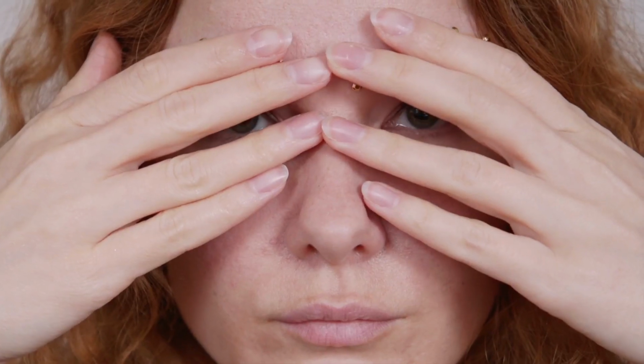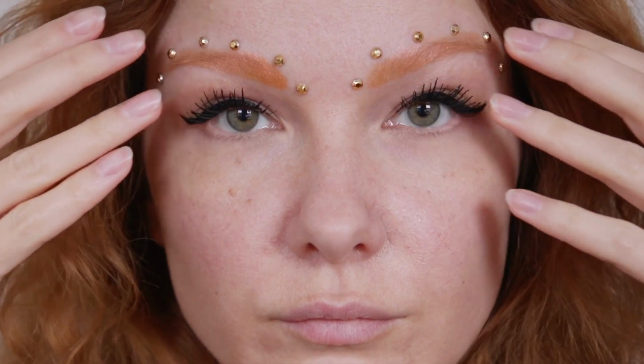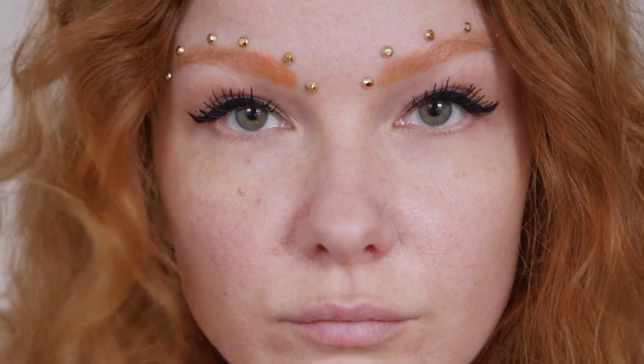If you experience any sudden changes in your vision, such as flashes of light, a curtain-like shadow, or a loss of peripheral vision, seek medical attention immediately. These symptoms can be indicative of a retinal detachment.